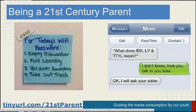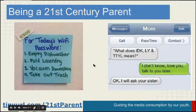Being a 21st century parent is a difficult thing to do, and a lot of us don't even know how to change our own Wi-Fi password, but I think these images are funny.